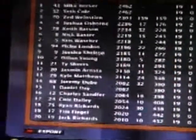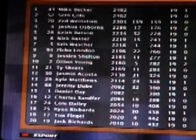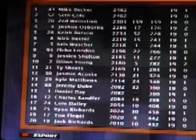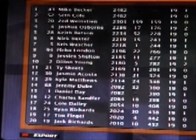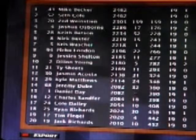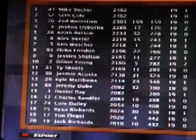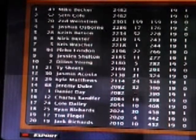And here's your points as they are right now after 19 races. Once again, we have a tie for the lead between Mike Becker and Seth Cole for the championship, both at 2,462 points. Zed Weinstein's third, 159 back. Joshua Osborne drops to 4th, matching his car number. Keith Batson, 5th. 6th is Nick Baxter. 7th is Chris Washer. Pichu London, Jessica Shelton, and Dylan Young round out the top 10.